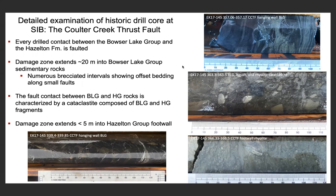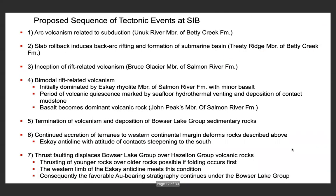Between the Bowser Lake group and the Hazelton group, the Bowser Lake group accommodates the majority of the brittle deformation, going well upwards of 20 meters into the Bowser Lake group, whereas the Hazelton group is more competent, and you really don't see much in the way of brittle deformation more than 5 meters from the fault contact.